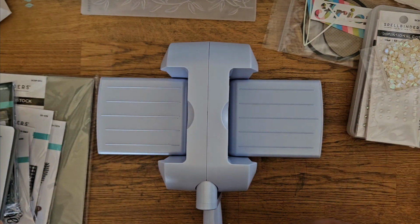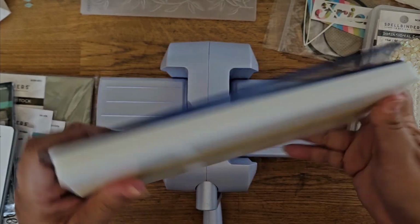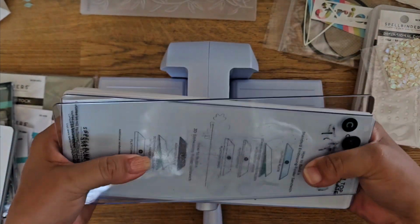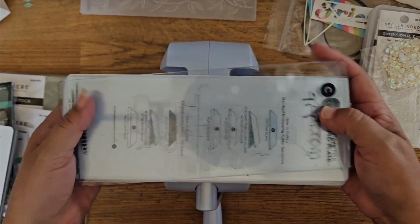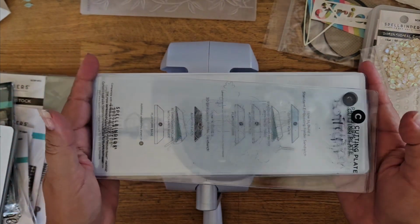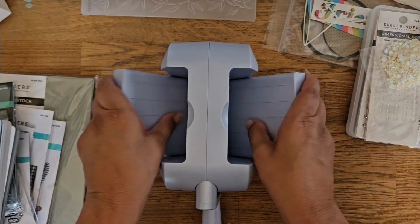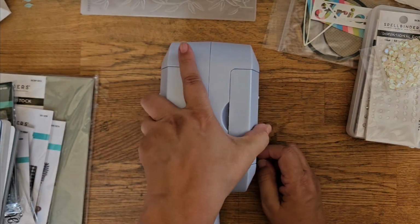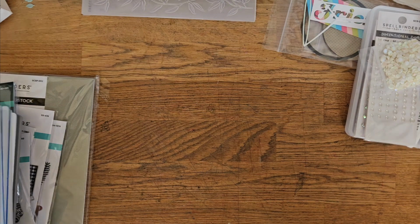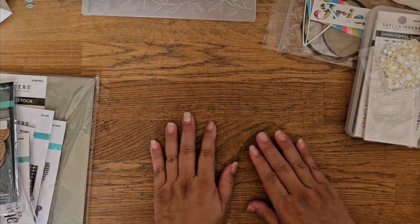So what I did to my plate is I added a piece of masking tape to the plate, just hoping that it would grip it better. I will be testing this out over the next couple of weeks as I use it more. For now, it's going next to my Sidekick. But like I said, I will play with it. I do use dies. I have lots of dies coming in from the new release from Tim Holtz today.